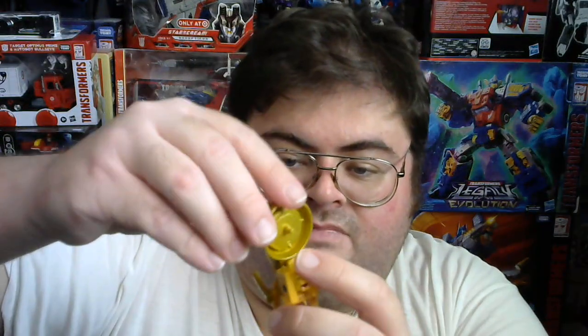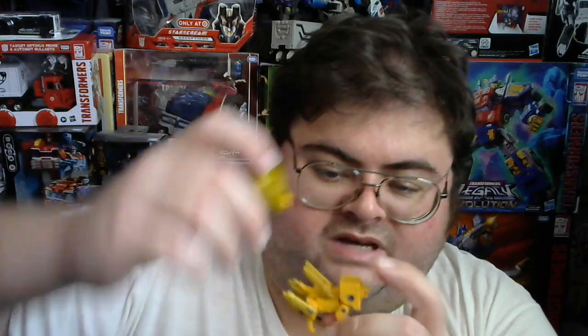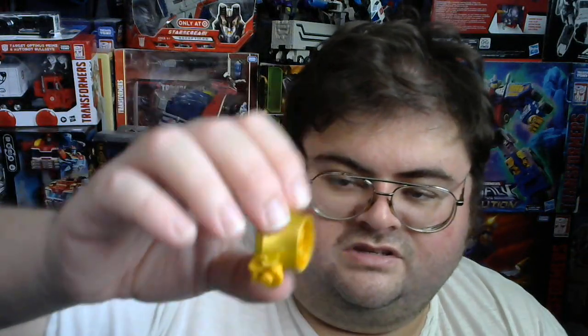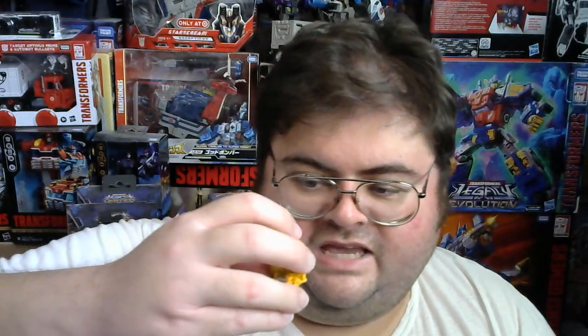Somewhat being a friendly word to describe it. And like I said, you can also attach Blaster's loudspeaker here on the back of him if you desire. And I believe the hole on the back has just enough space where you can slide it over Blaster's hand if you want, and you can have him wielding it there as well.